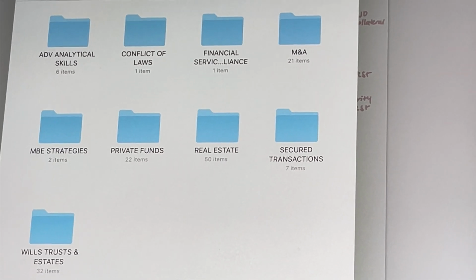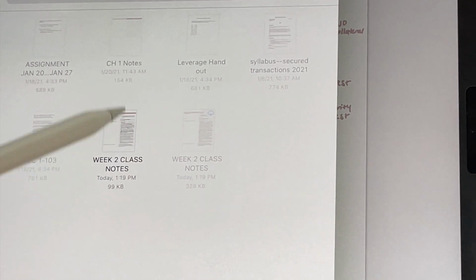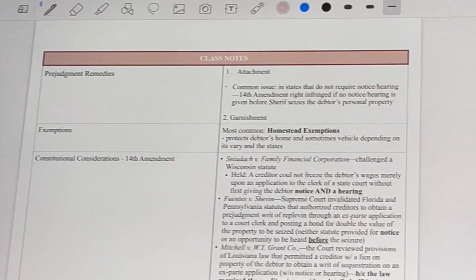3L, secure transactions, and here we go. And it's right there. Voila. And that's that. That's how I'm taking my notes this semester.